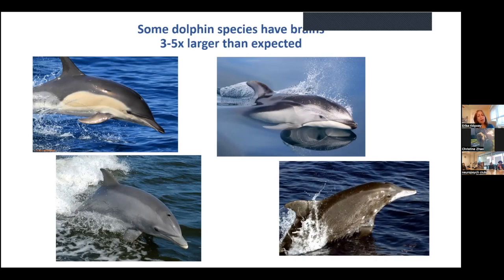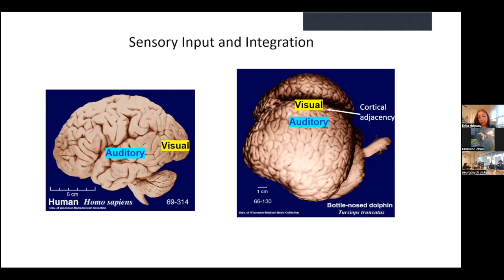Now there are also some really interesting aspects of dolphin brains that are really different from the human brain. For instance, human brains process auditory and visual information in 2 different parts of the brain, as you see on the left. But in a study we did in 2015, we found something very interesting. We knew that the visual and auditory information comes into the dolphin brain in a different place, but we found a second auditory region in their brain. So they have 2 areas that process sound and we have 1.